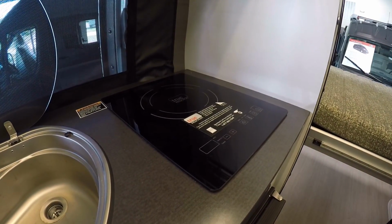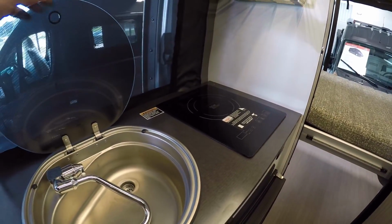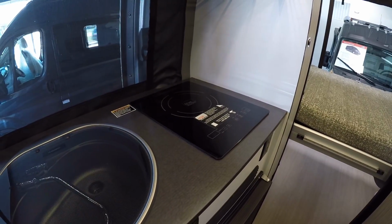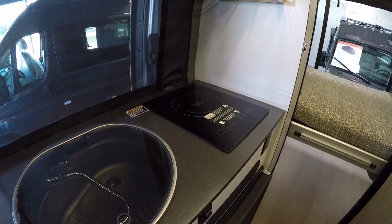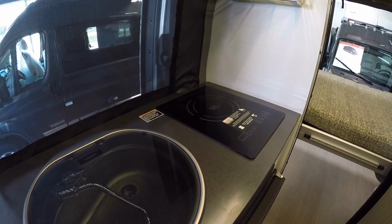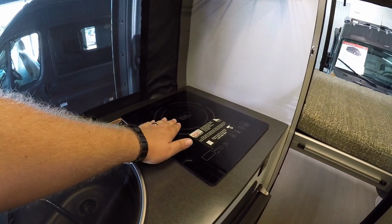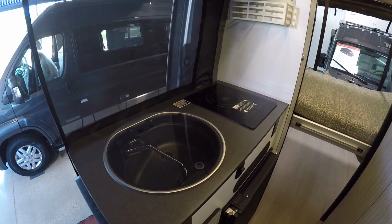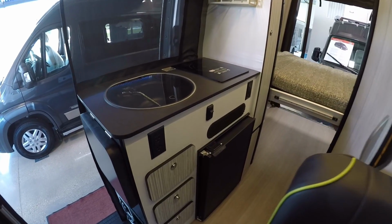You know, a lot of people are liking these lately, so they are a lot safer. They don't have any open flame. It's basically a big electromagnet, so you do have to get a special pan for it, but it takes less power than a traditional electric burner. It's a lot safer too, as soon as you remove the pan, it becomes cool to the touch. So much safer for RVing, and it does cook faster, so can't beat that.